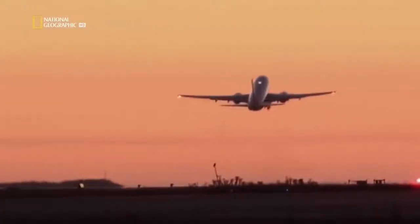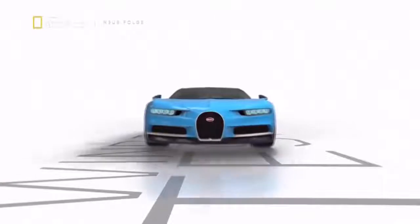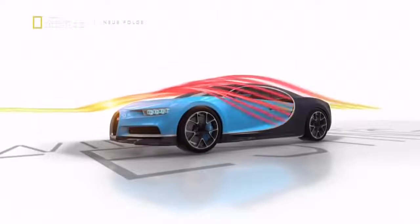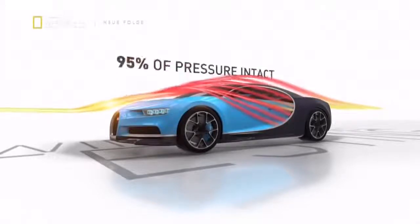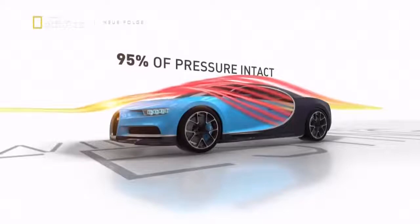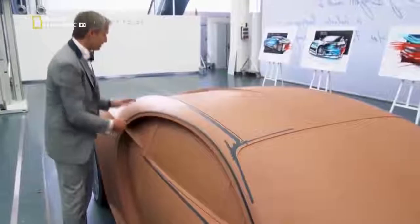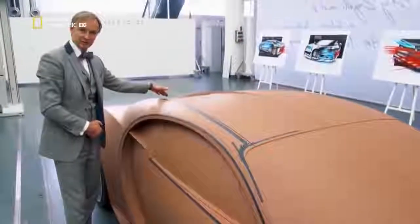It's difficult to keep a car on the road when you go above 400 km per hour. Just compare that, an Airbus is lifting off at around 280 kilometers per hour. The team discovers that the air that wraps around the top half of the car arrives at the intakes with 95% of its pressure intact. It gets sucked and dives into the air intake here, leading directly down into the engine compartment.